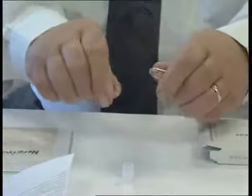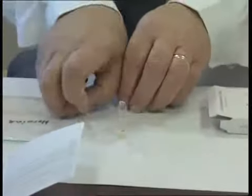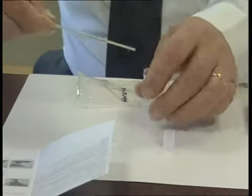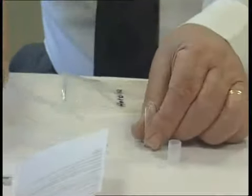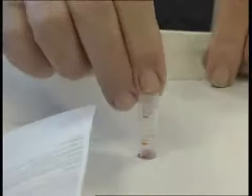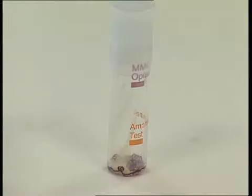Remove the cap from the ampoule. Break the tip of the ampoule at the marked breaking line and place the ampoule in front of you. Use a clean spatula to put a small amount of material into the ampoule. After the material to be tested has been introduced, a purple discoloration will indicate the presence of heroin. Amphetamines will cause an orange-red discoloration. Place the plastic cap back on the ampoule.